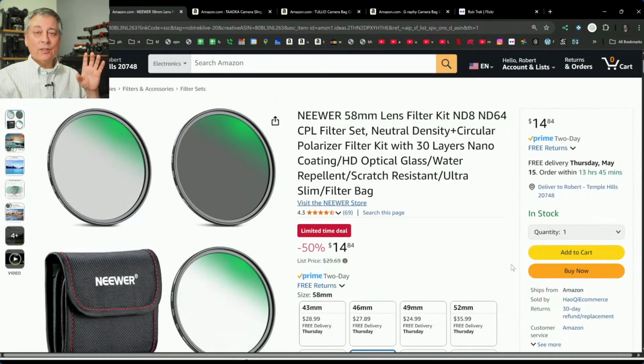A lot of videographers like to use ND filters, but I use them a lot in photography to slow my shutter speed down for waterfall effects, for example, street photography where you want blurring, and also live ND.